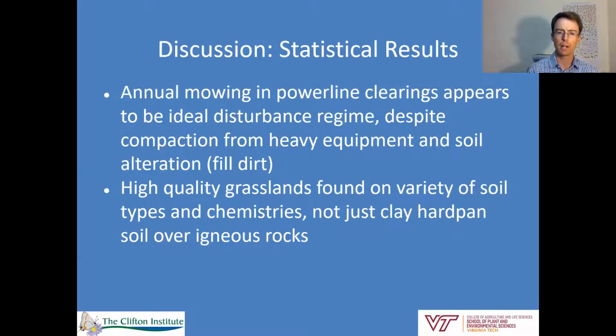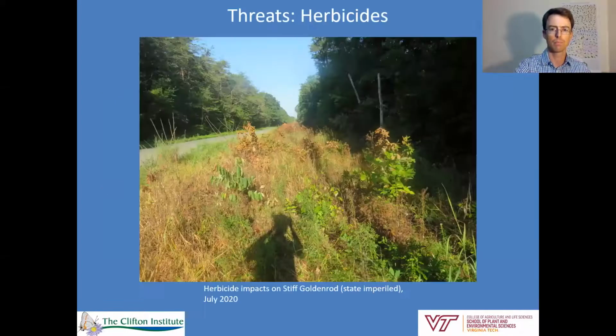And in contrast to our hypotheses, we found high quality grasslands on a variety of soil types and chemistries, not just the clay hardpan soils over igneous rocks. And clay hardpan soils are interesting though, because they are impermeable, so you can't have a drain field for your septic tank. So when it rains, it becomes a lake, and then that water evaporates, and then it becomes rock solid clay, like dry clay. So those are really intense conditions that are not very good for growing trees. And so they tend to support grasslands or savannas.